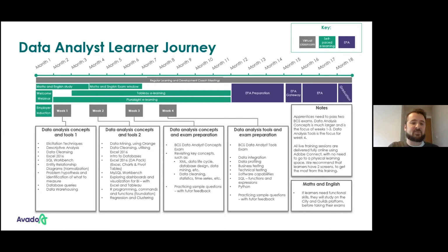For the data analyst program, we break it up into block release. Week 1 is typically delivered over a 5-day period. So for 5 successive days, Monday to Friday, they'll be out of the business studying all those topics that you see under week 1. Week 2 is delivered over 4 days, week 3 is also over 4 days, and week 4 is across 3 days. So that's the block release, where they'll be out of the business for a certain period of time.